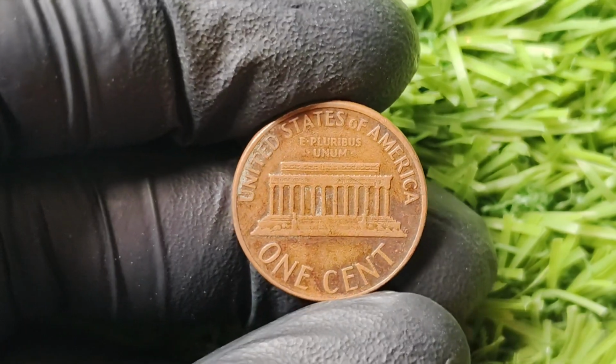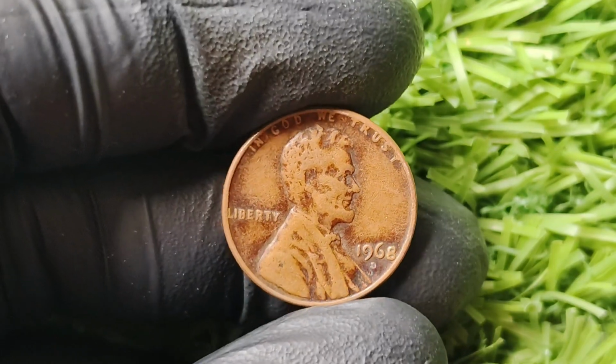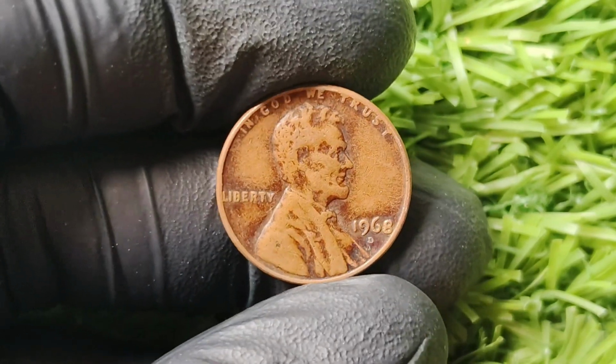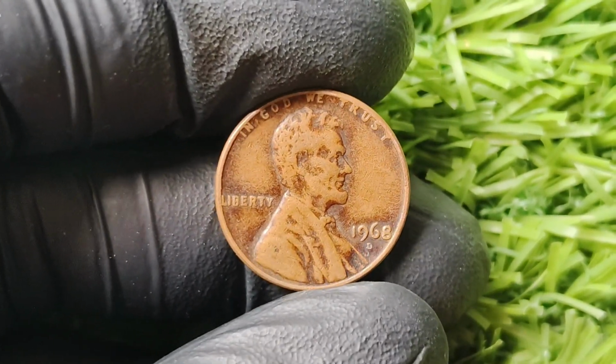First things first. Let's break down what makes the 1968 D Lincoln penny so interesting. So you see the D mint mark under the date. That D stands for the Denver Mint. In 1968, Denver cranked out hundreds of millions of these pennies.